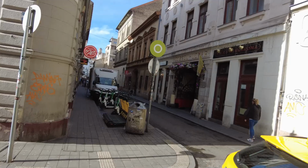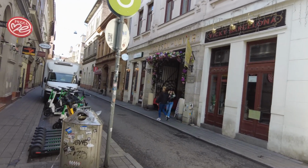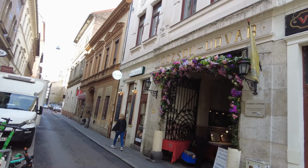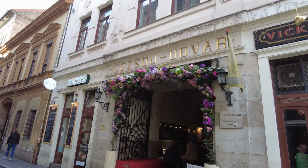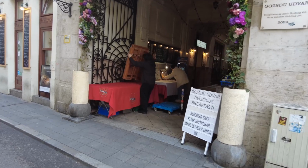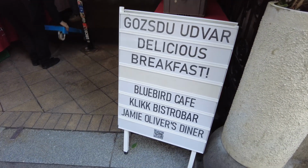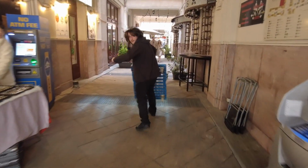Okay. Okay, I walked right by it and I didn't even see it, I don't think. And I think this is it right here. Gozsdu-udvar? Yep, that's it right there. Gozsdu-udvar. Let me make sure there's no cars coming because we don't want to get hit. Gozsdu-udvar, delicious breakfast and everything else. And this is the area.